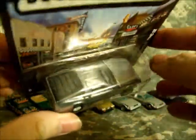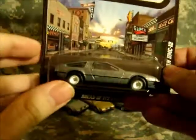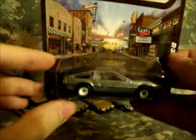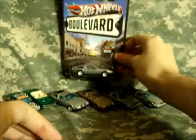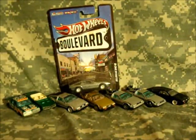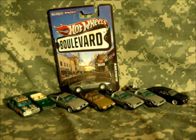First time for the DeLorean casting. Stock DeLorean, I know that the Comic-Con Back to the Future DeLorean is metal, and that is the only one out of all the DeLoreans that have been released that I do not have, so one day I hope to have that one.